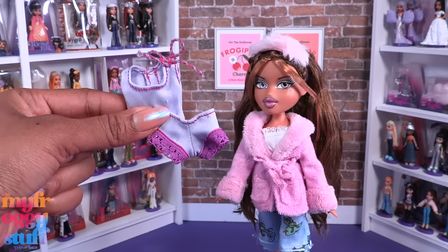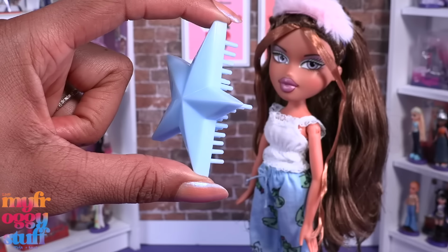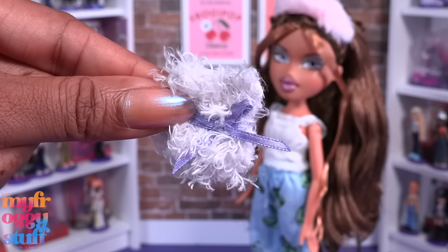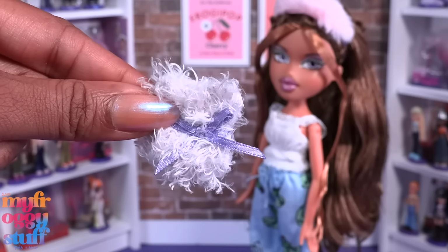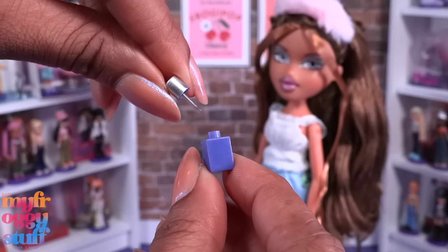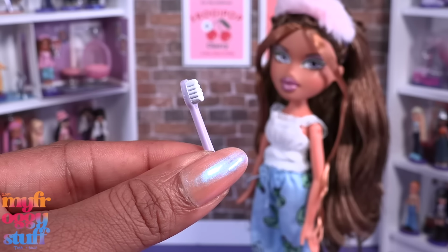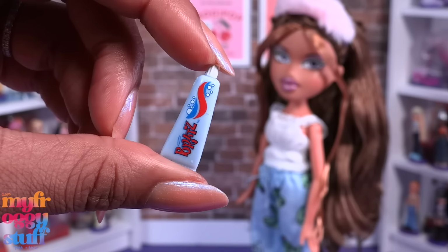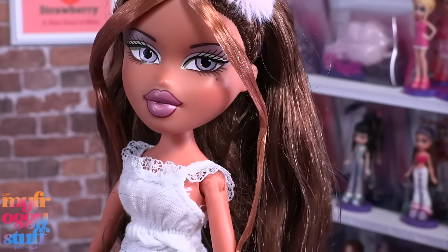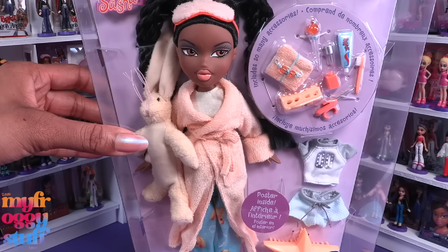With this doll, we get a second look that looks like a pair of undies with a top. There is also a star hairbrush. I think this is a fuzzy journal. Please let me know in the comments if I'm wrong. There is also a small butterfly pin, nail polish where the top is removable, a silver and purple curling iron, a toothbrush with painted white bristles, and toothpaste with a Bratz logo. Love the details.